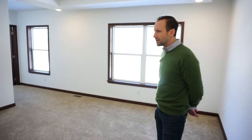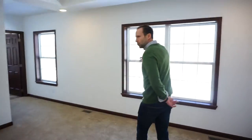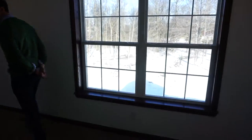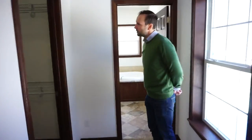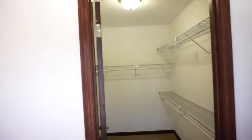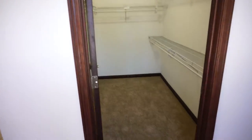of thing. Big master suite, huge windows, walk-in closet, and this is a typical walk-in closet in a master suite. Wire shelving is standard. If you want to upgrade to a California closet, we can do that as well.